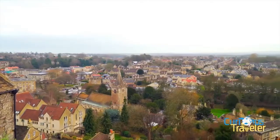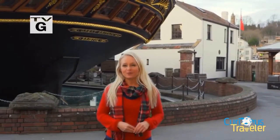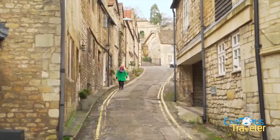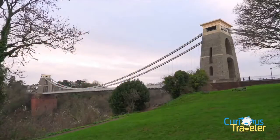You may know Big Ben, Trafalgar Square, and the London Eye, but do you know the Royal Crescent, Sally Lunns, and the SS Great Britain? Today, we're taking you to get curious about England's Great West Way. Here's what I'm curious about along England's Great West Way. Who blazed this path across the country and then built this ship and this bridge?